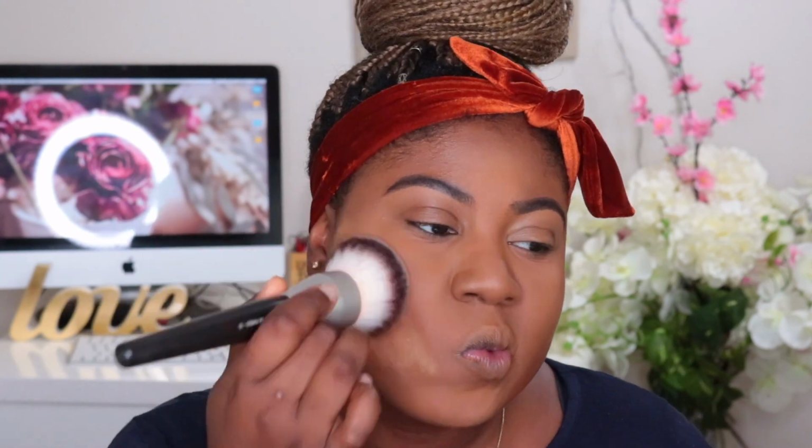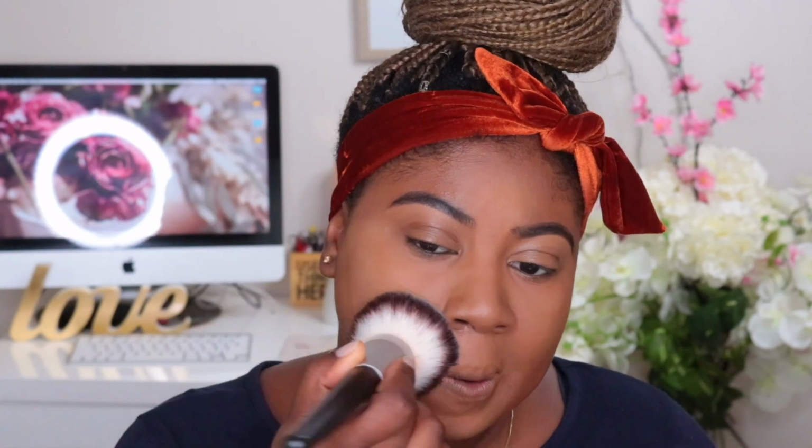I'm gonna go ahead and set the rest of my face. And I'm going to use this brush from a company that will not be named. Going in, tapping off the excess, and then just pressing her on. Set. Let's spray her because that's what I normally do. Just takes down the powderiness. As you can see, my face does look very one-dimensional, but that's okay because we're gonna fix that.